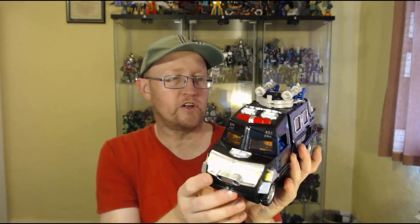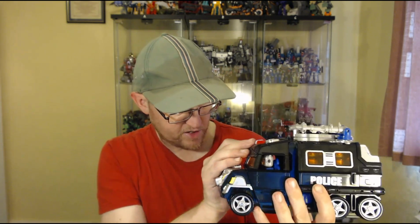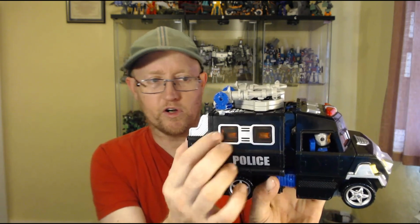The usual sort of Carbot plastic. You can see it's got a nice sheen to it. It's got details. It's got transparent windows. It's got police lights on the top. It's got some more windows down the side. You can see the Carbot crew guys inside. And then he's got these bits on top.